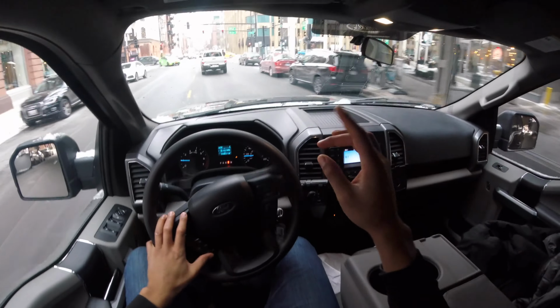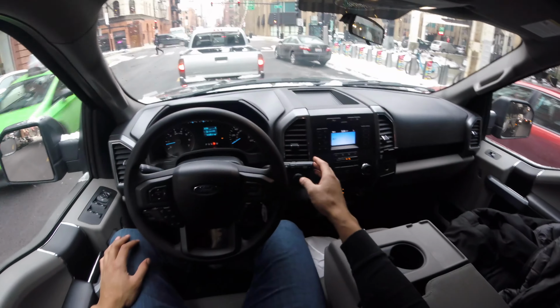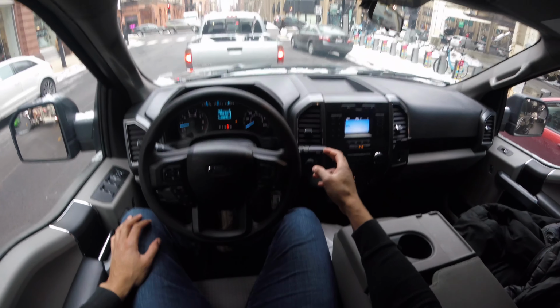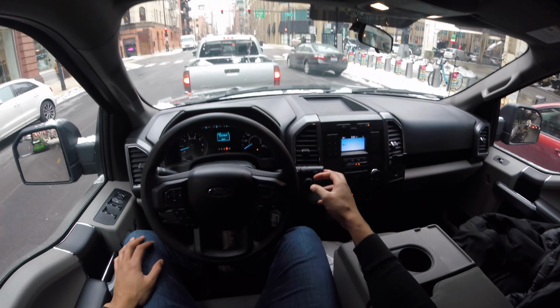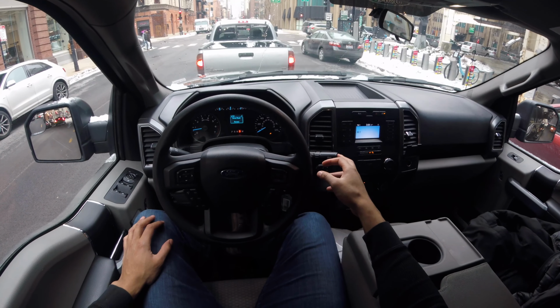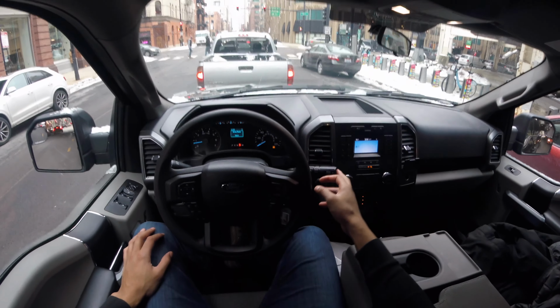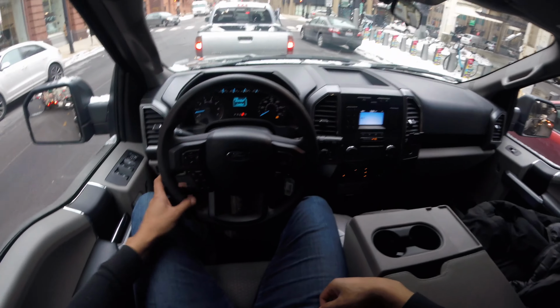All right, I'm gonna come to the stop sign or the stoplight, and then I am going to try a different mode. Okay, that's Snow Wet. I'm in Eco, and I'm in Sport mode right now. All right, we already did Sport mode a while ago. Normal, Tow Haul. Let's see what Tow Haul does. Tow Haul sounds like some foreign name.